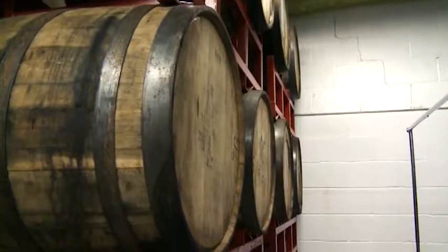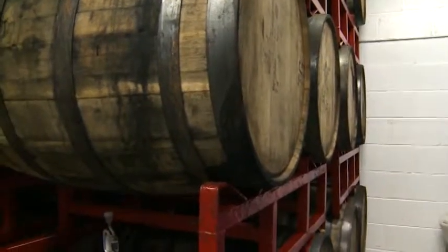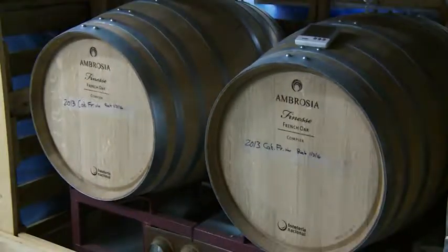So I'm putting it into tankage, plastic totes, stainless steel totes, oak barrels, depending on the style, like the whiskey mead goes into the whiskey barrels, which I have over 40 of them I just filled up in the back for the next batch. It's a full production facility.